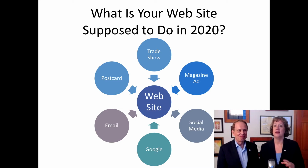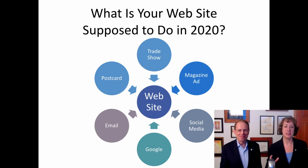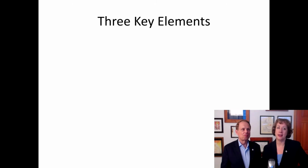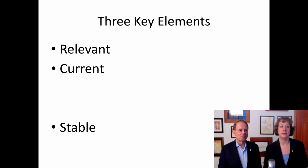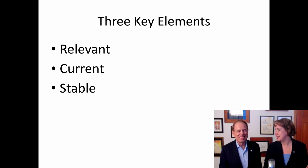In 2020, it is your website that all roads lead to, right? Okay. So all of that being said, there's some pretty high expectations on that poor little website, right? True. Okay. So three key elements, three things that we expect your website to do, are to be relevant, current, and stable. And we're going to talk about each of these things. That seems fairly basic, but most people don't realize the necessity of those three. Just because it's simple doesn't mean it's easy.